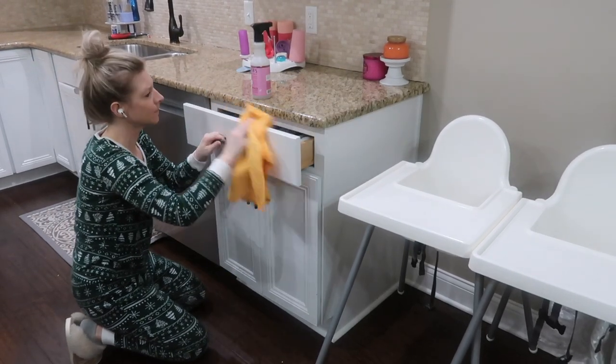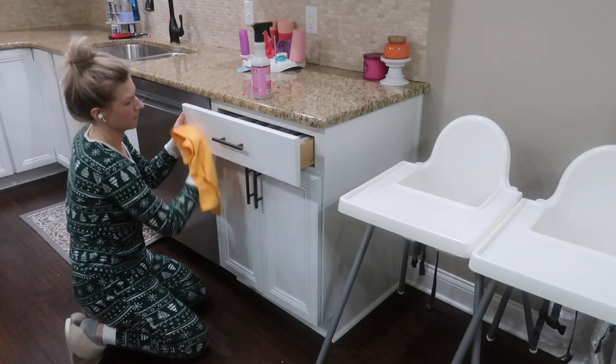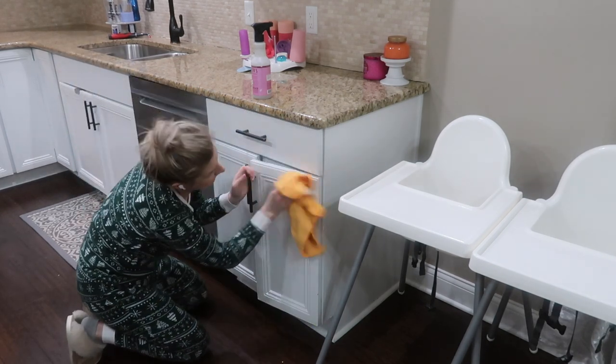So here again, I had noticed some food smudges and whatever else that got splattered onto the cabinets. So I quickly grabbed my Mrs. Meyer's all-purpose spray and wiped everything down.